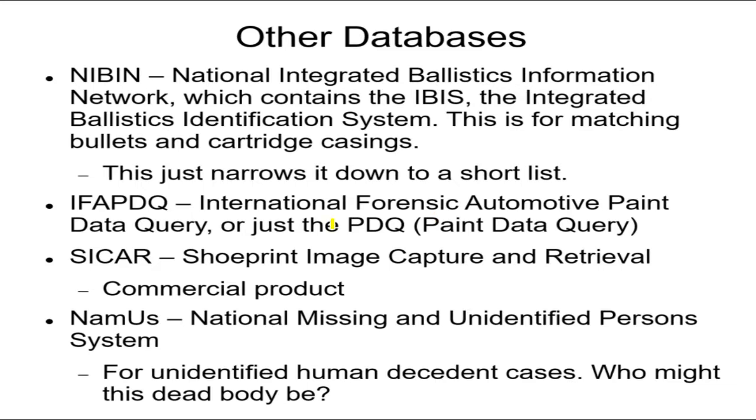There's also the International Forensic Automatic Paint Data Query, the PDQ. That's what most people call it, Paint Data Query. Different kinds of paint and where they came from. So very often in crimes that involve vehicles, and come on, who doesn't take a car to drive anywhere these days? I mean, how many crimes occur in your neighborhood where you just walk by and do the crime and then walk away, or you use a bicycle?